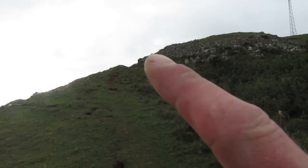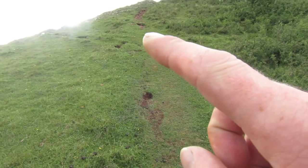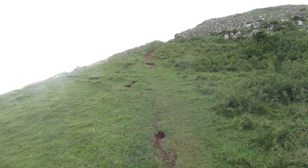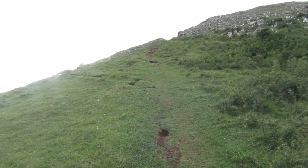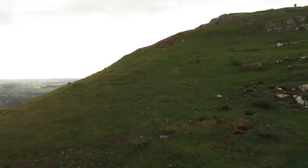So I'm going to head for that opening there. Looks like there's some kind of a path going up that way. So that's what I'm going to do. Again, not taking any map readings yet, any compass work. Hopefully I'll do that when I'm at the top. Okay, guys. You're not at the top until you're at the top.